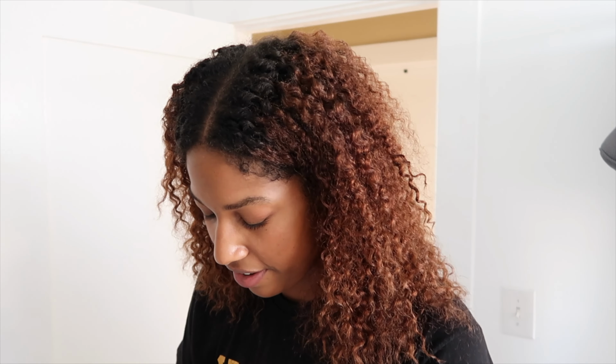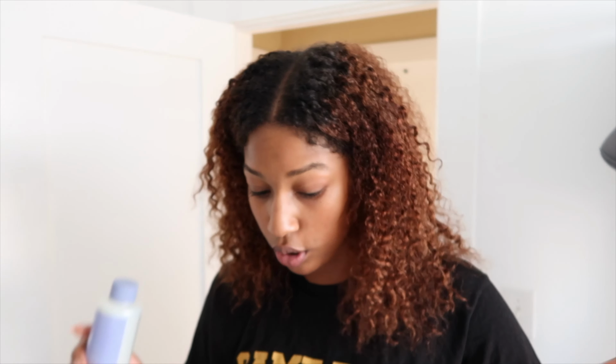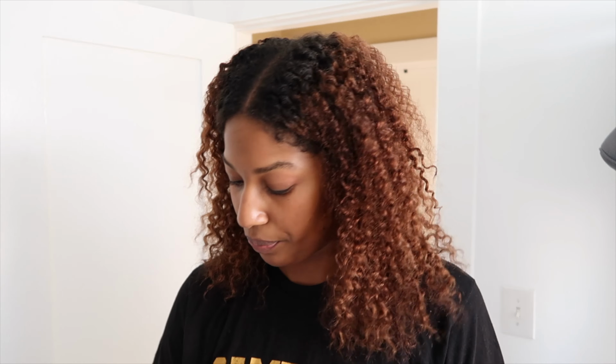And then I also have the 10 volume developer. You don't really need a 20 volume because I'm not trying to lift my hair. So 10 volume works fine. That's what I was told, and it worked the last time, so it's cool. And then I got my mixing bowl, my little brush, and I got my gloves because I make a mess. I have all these trash bags because the last time I did this I made a mess. And I got some coconut oil because I want to put it on my edges.